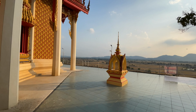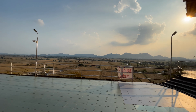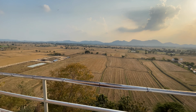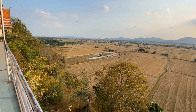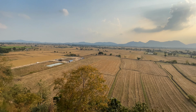And then looking out on the other side, it's all the rice paddies. So they thrashed the rice pretty recently, and now's the season when they're going to start burning off all the stubble. So this will cause a little bit of smoke in the air, but it's what farmers have to do at the end of the season. They have to burn off the stubble, and then they'll plant for next season.